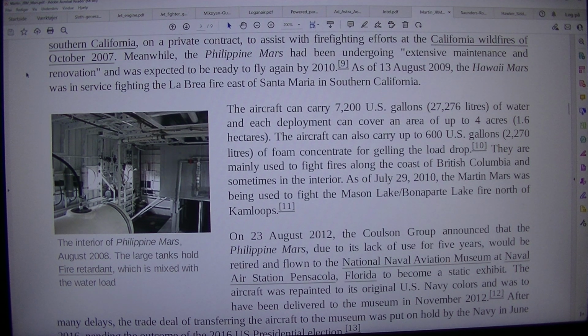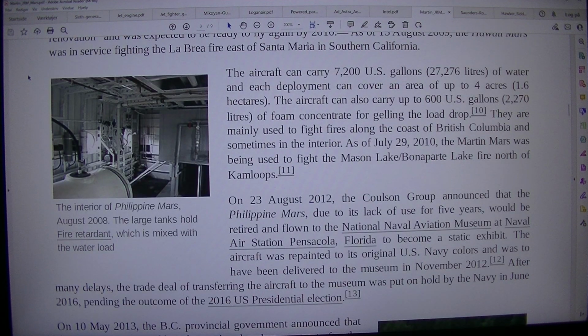The interior of Philippine Mars, August 2008. The large tanks hold fire retardant, which is mixed with water load. The aircraft can carry 7,200 US gallons, 27,276 liters, of water, and each deployment can cover an area of up to 4 acres, 1.6 hectares. The aircraft can also carry up to 600 US gallons, 2,270 liters, of foam concentrate for gelling the load drop.